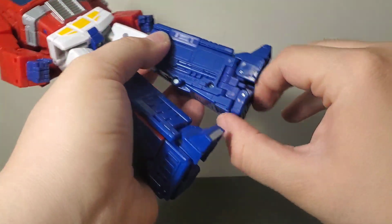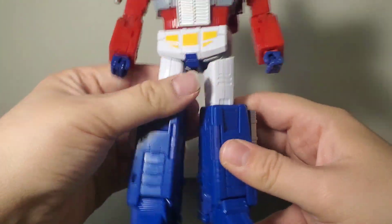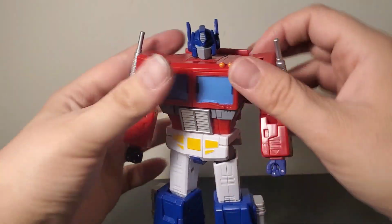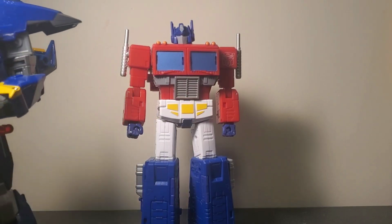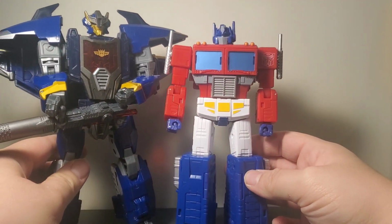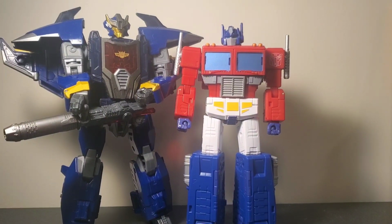And of course the heel spur does the same thing, primarily for transformation, but it's there if you need it. That's enough for his articulation. As for a comparison, here he is next to our previous Transformers review, Short Wing, as you can see, just a little bit taller there, which is probably accurate.